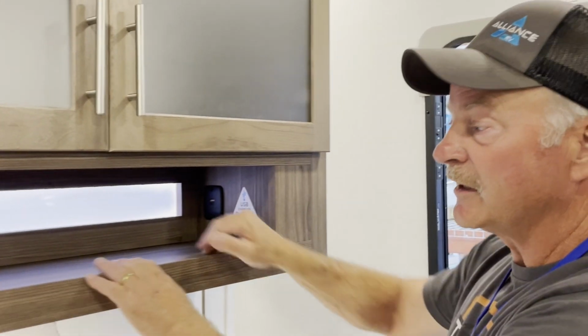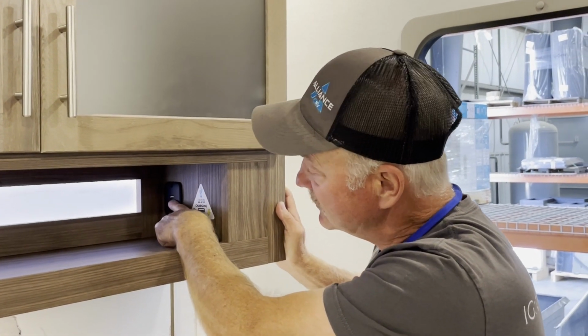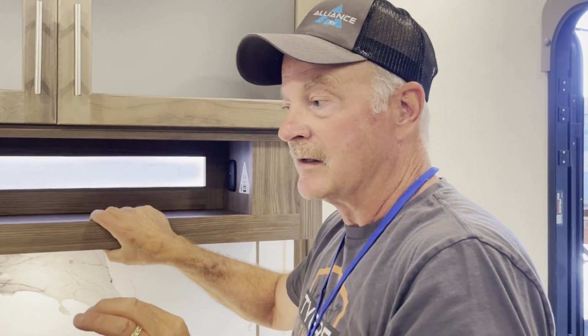So in this little cubby here, we have the accent lighting. We have a USB connection and a USB-C for charging your devices. And this is something new that Alliance is doing, and I think it's great. They've eliminated the little radios because, quite frankly, they don't work that well. They're kind of sketchy, and they're overcomplicated. So let's keep things simple.